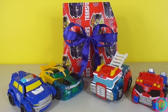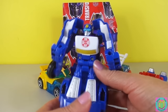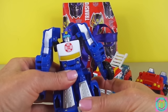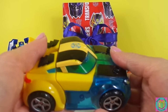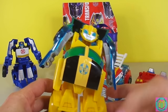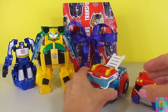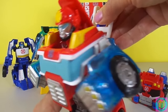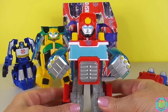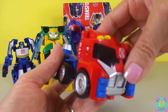Awesome! It looks like we're having a Playskool Heroes Transformers Rescue Bots Day. We can see Chase the Police Bot, Bumblebee. He's so funny. Heatwave, he's a fire truck. And Optimus Prime.